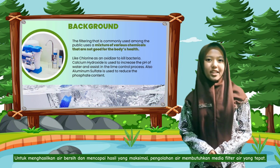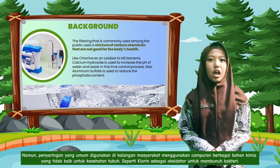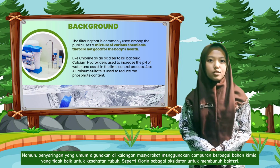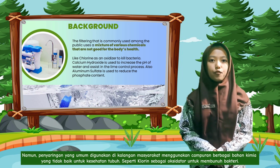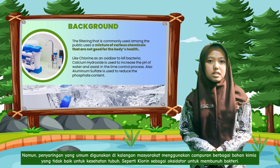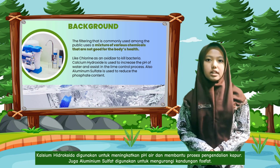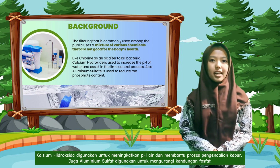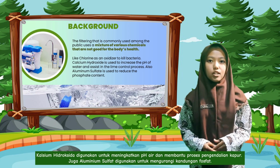To produce clean water and achieve maximum results, water treatment requires the right filter media. However, the filtering commonly used by the public uses a mixture of various chemicals that are not good for body health, like chlorine as an oxidizer to kill bacteria. Calcium hydroxide is used to increase the pH of water and assist in the coagulation process. Also, aluminum sulfate is used to reduce the phosphate content.